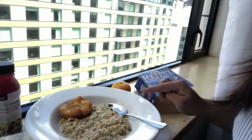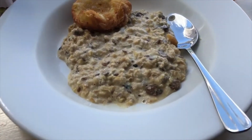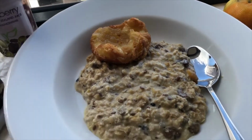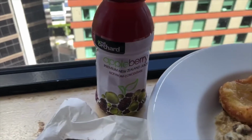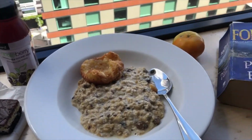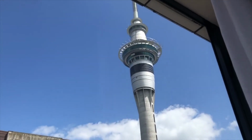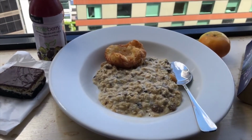There you go. So ayan, and then that's my breakfast. Pakita ko lang sa inyo. So for today, ito yung breakfast namin. Mostly croissant and a fudge, juice, and orange. Ayan. Yan yung breakfast for today. And ito yung view ko, yung Sky Tower. As in, so nice. So breakfast muna kami, guys.